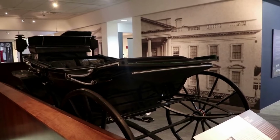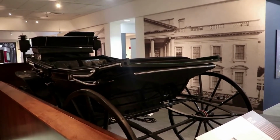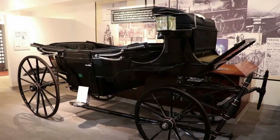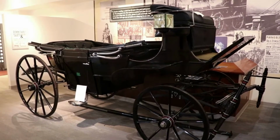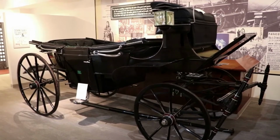This is President Hayes' carriage. Back then the government did not cover transportation costs for the president, so he purchased it in 1877 for over $2,500 at the start of his term, and he would ride around DC in this stylish carriage. The carriage would also be used for President William McKinley when he visited Fremont.